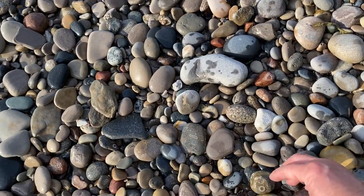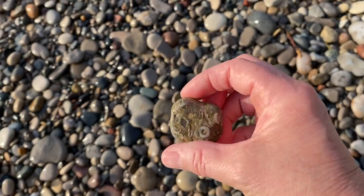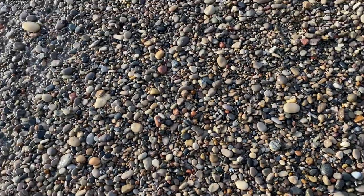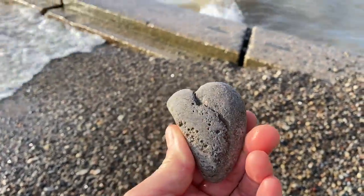They find really cool fossils here. I'll look this one up. I think it's called a crinoid. I'm not sure, but I'll look it up. I love heart-shaped rocks. Look at this one. It's almost like a broken heart.